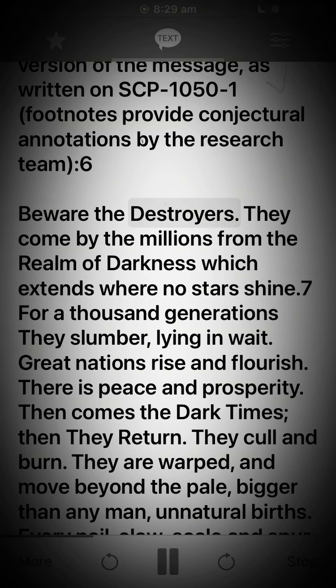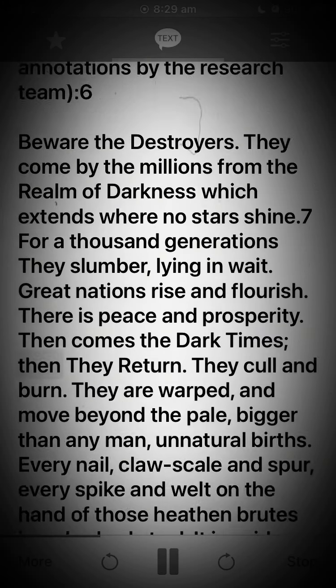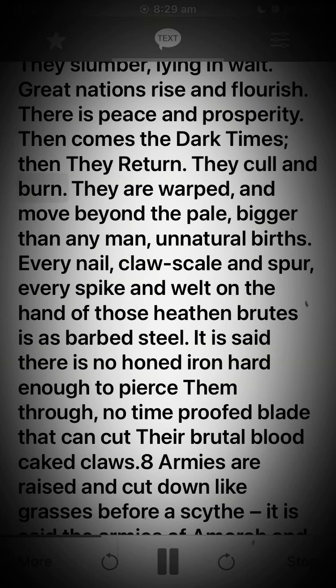Beware the destroyers. They come by the millions from the realm of darkness which extends where no stars shine. For 1,000 generations they slumber, lying in wait. Great nations rise and flourish. There is peace and prosperity. Then comes the dark times. Then they return. They cull and burn. They are warped, and move beyond the pale, bigger than any man.